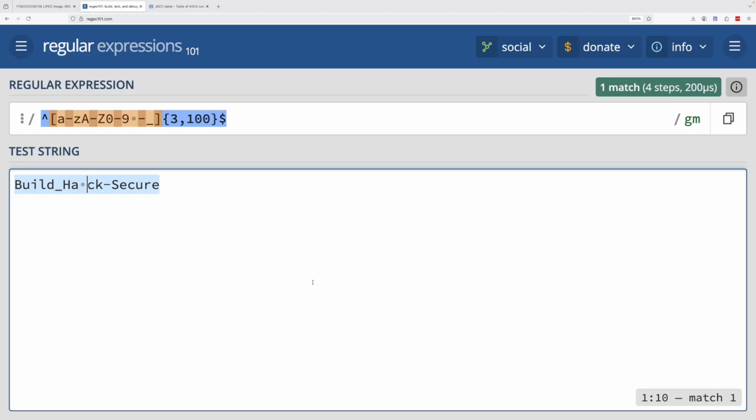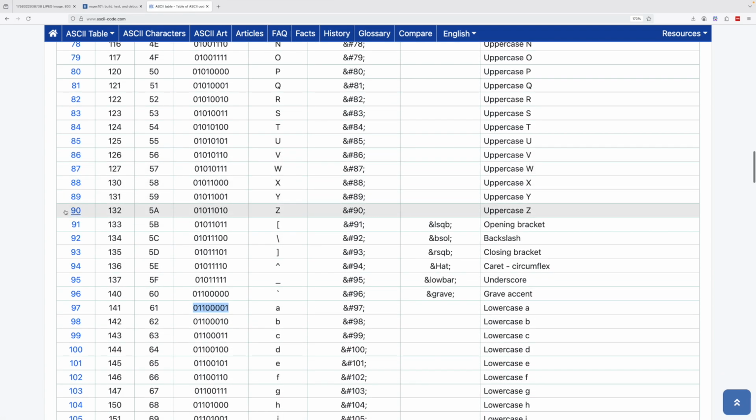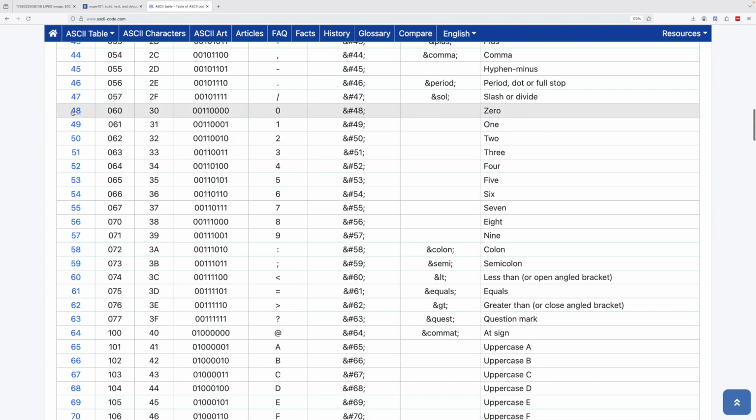Again, next we have the uppercase A to Z. So if we check these numbers, this is number 65 all the way down to 90, and we can confirm that as well by just hovering over this range, and we have 65 to 90. And then lastly, we have 0 to 9, which is 48 to 57. So that would only include these numbers.